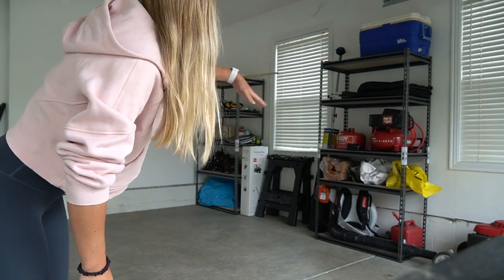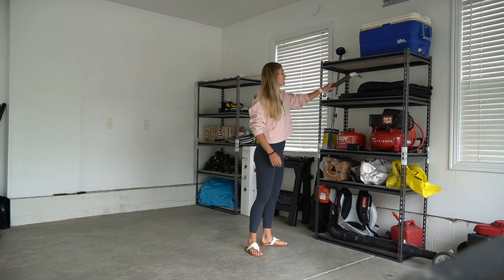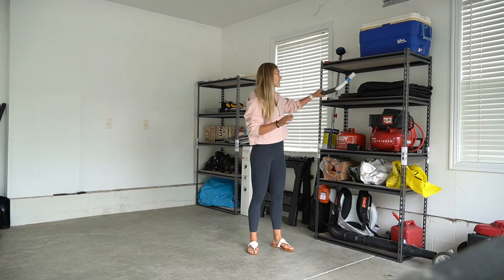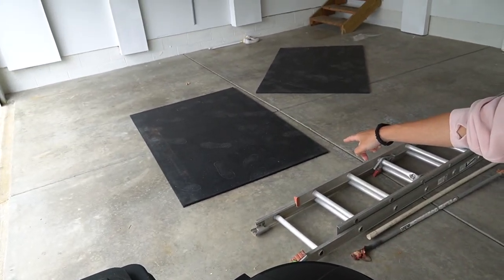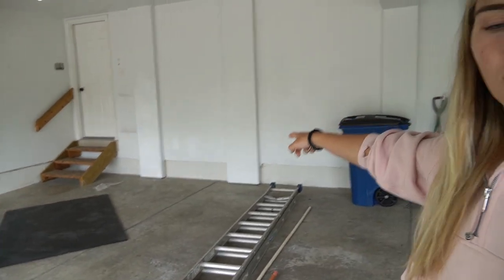Next weekend, we ended up not finishing completely because we wanted to get these two shelves to set stuff on. We also have these little hooks that we're gonna hang on this wall to hang up the ladder that we have. And then aside from that, we basically have the garage how we want it for now. We also still have to take these two mats down later today. And then this ladder is gonna go up along the back wall.